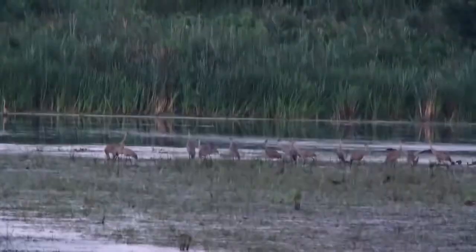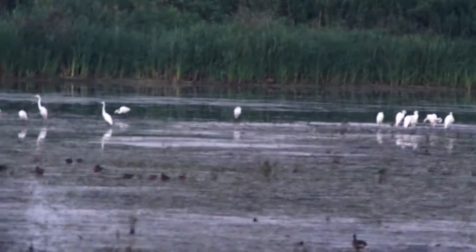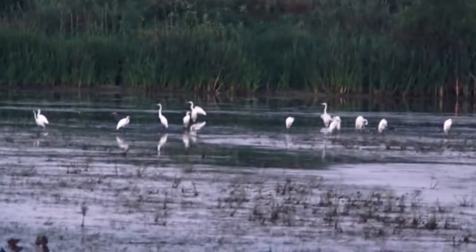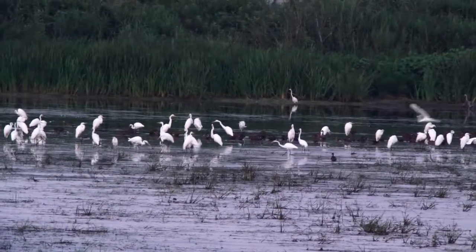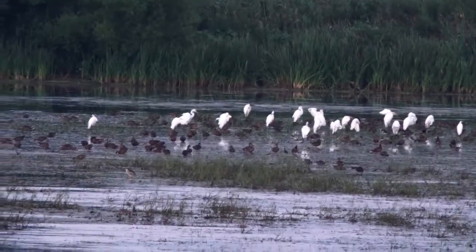So as I said, and as you can see, there are several sandhill cranes here tonight. Just looking over all the great egrets that are here. Maybe we'll catch sight again of the spoonbill. This battery happens to be running low, so if and when it goes out, we're going to close up no matter what. Not sure where the spoonbill is.